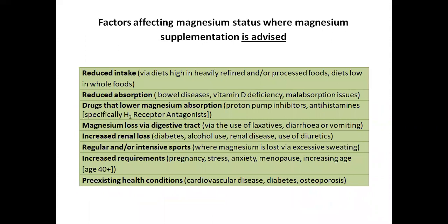So that's advisable, either through diet, telling people to eat a little bit more, but magnesium supplementation can be a quick and easy way of ensuring our magnesium levels are sustained adequately. And then looking out for those individuals who might naturally have increased requirements. So people during the menopause, as we get older, pregnancy, stress, anxiety, those kinds of things tend to put a little bit more strain on our requirements.